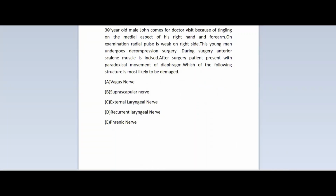Let's begin a clinical visit. A 30-year-old male, John, comes for a doctor visit because of tingling on the medial aspect of his right hand and forearm. On examination, radial pulse is weak on the right side. This young man undergoes decompression surgery.